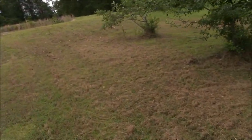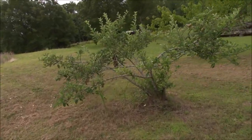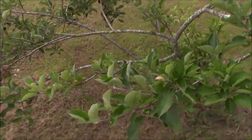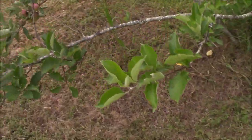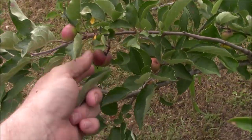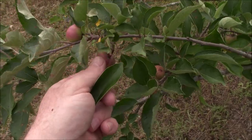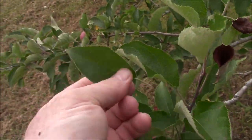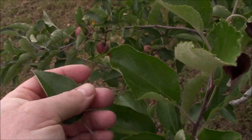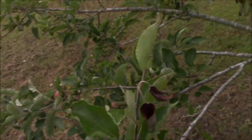We'll go over to the Pink Lady. This is the one that's actually growing, that's grafted to it up front. It's actually doing better than the one it came from. And you can see little Pink Lady apples on it, and I think they're redder because they're getting more sun than the one up front. But that leaf is certainly, so let's go ahead and just get a Pink Lady leaf off of here. That way it'll be even.